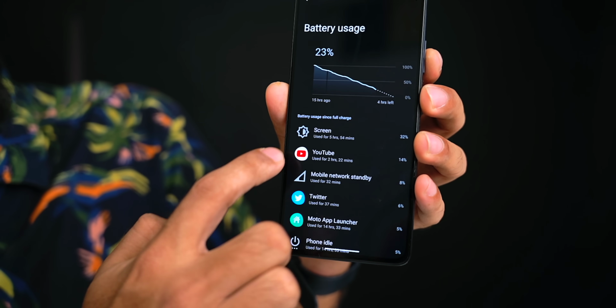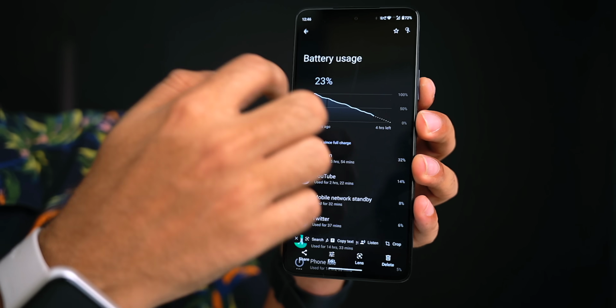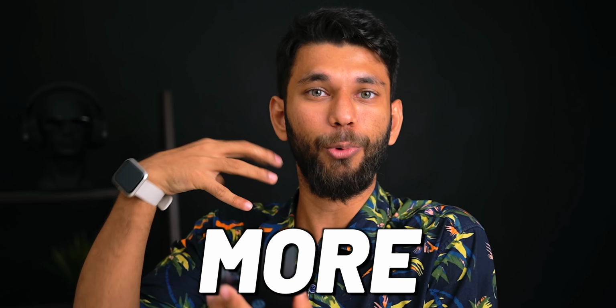Now, the only thing is that 4020 mAh battery. Is it too less? How long is it going to last? Now I used the phone for a day, mostly light to medium usage, a lot of video watching, but mostly on Wi-Fi, and I got almost 6 hours of screen on time with 23% battery still left at the end of the day. Impressive, but this is just one day. I need more time to use it.